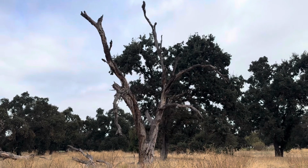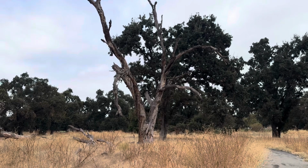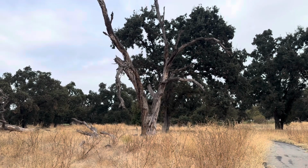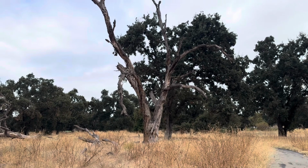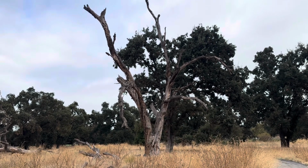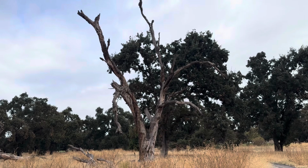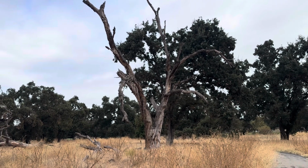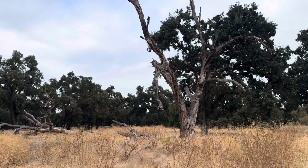Wow, this tree has been swissed. Look at all those holes. I think either a woodpecker got it or termites or what have you. This is certainly something that can trigger those with trypophobia, the fear of many holes.